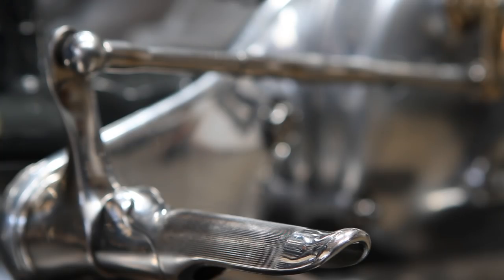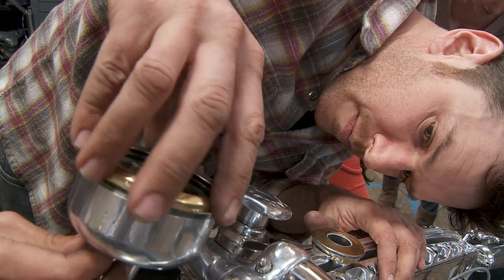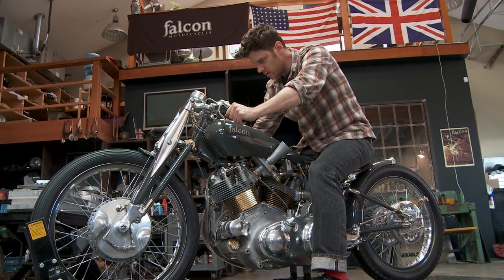It's another cliche thing, but it is about restraint when building a bike like this. I only went over the top when... With everything? Yeah.